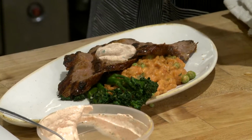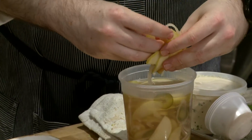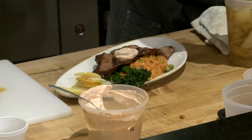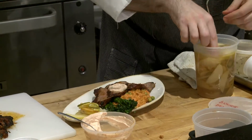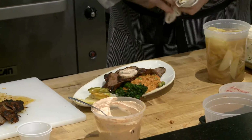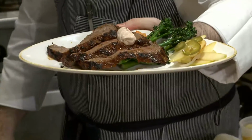Then just choose a nice array of pickles and serve them on the side, just because you do not know if your guest or yourself will like the spiciness and the craziness of this. So allow yourself to experiment. And I would say this is a finished dish.